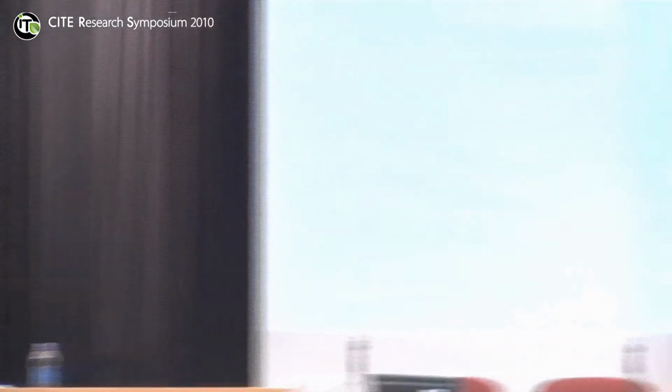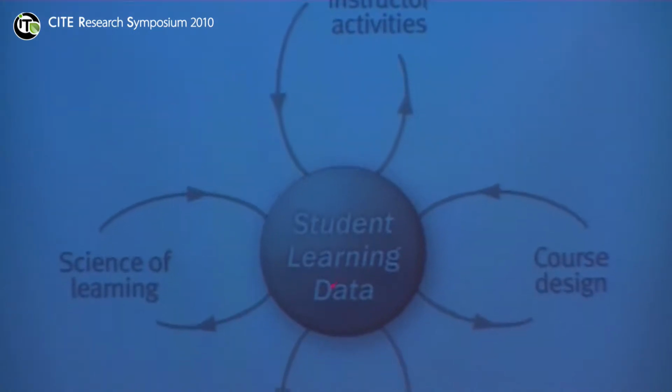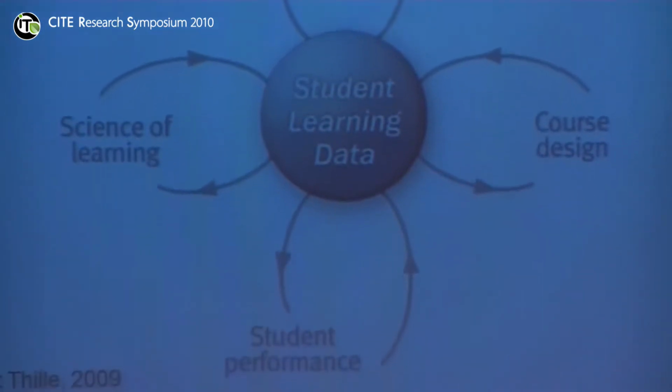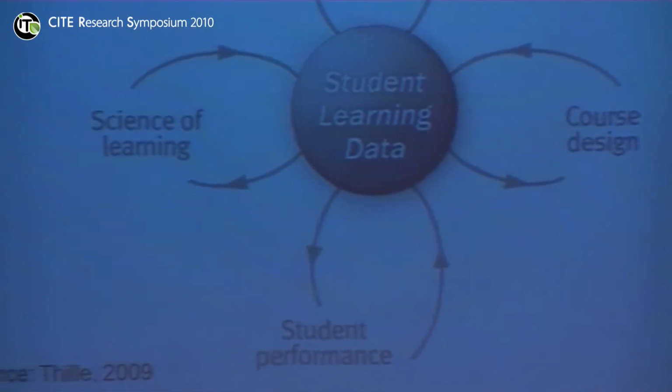The important thing here that is exciting about what they're doing is they're using student learning data in feedback loops with the idea not that you just take the course and put it online, but that you take a course, you develop online instruction, you try it out, you use the student learning data to revise and improve the course. So the student learning data first gets used by the student. The student is asking, how am I doing? Do I understand this material?